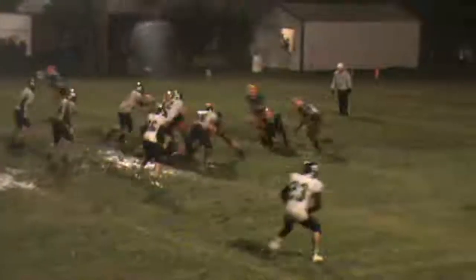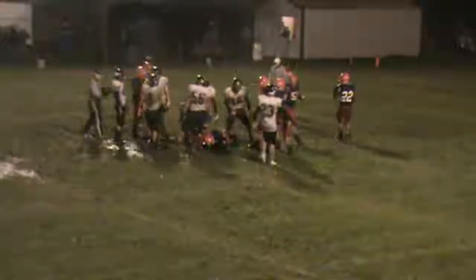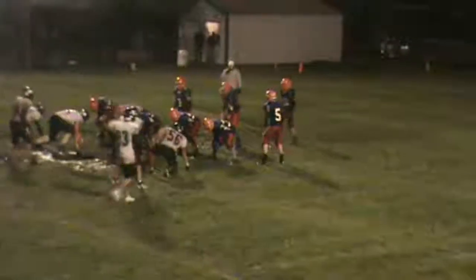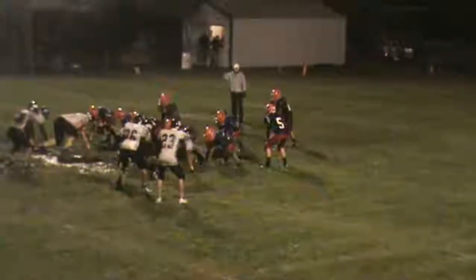A Patriot timeout here. Now it's 3rd and 7. Patriots in a split offense, wishbone backfield. Bixler on the keeper, takes it down inside Blackhawk territory to just inside the 45, where it's going to bring up a 4th and a long 2.